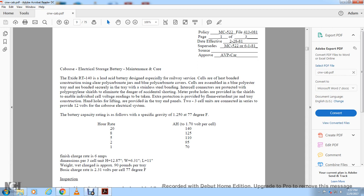20 hour rate, 140 AHs. 8 hour rate, 125 AHs. 5 hour rate, 110 AHs. 2 hour rate, 95 AHs. 1 hour rate, 70 AHs, to 1.7 volts per cell. Finish charge rate is 6 amps.